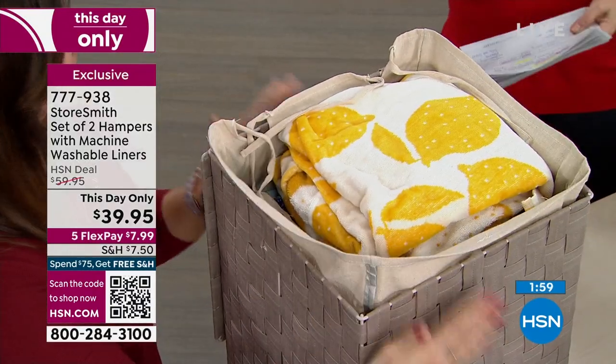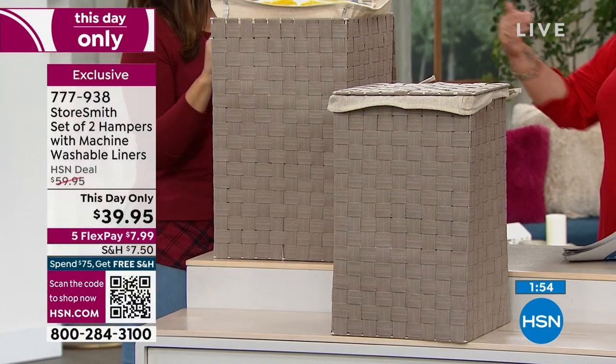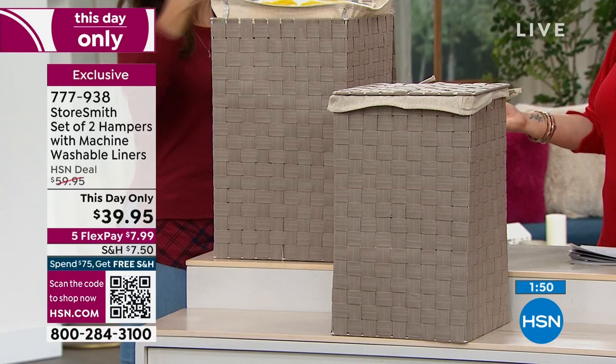I love that we're getting two. It's always been a pet peeve of mine. In my home right now, my hampers don't match. It drives me crazy. I know it's not a big deal. It just brings a home together.